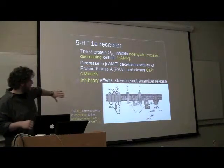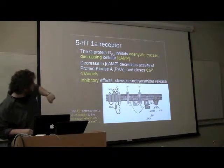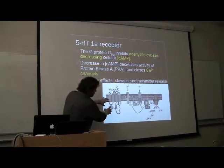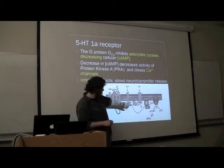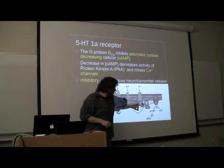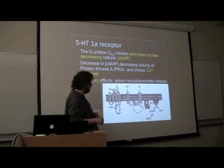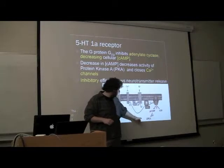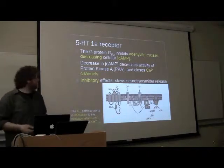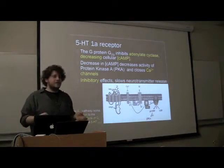So first, the cyclic AMP pathway and the GIO G protein. So when you have your DMT, it binds here. The G protein will be released, and the gamma beta subunit closes the potassium channel, and the alpha subunit travels over here and inhibits adenylyl cyclase, which reduces the amount of cyclic AMP in the cell and lowers various kinase activities and basically reduces the activity within the cell. It also has some effects on closing calcium channels.